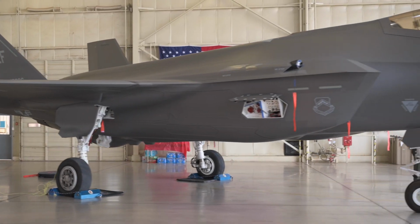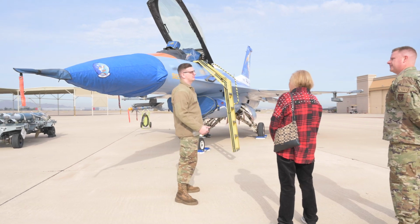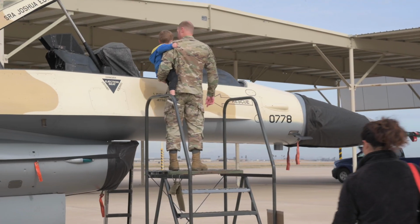The flight suit and the jets are pretty recognizable, but it's nice to be able to interact with the airmen here at the base and the community members to try and really show them exactly what we do. This one's been pretty successful, and it's nice to get everybody out here.